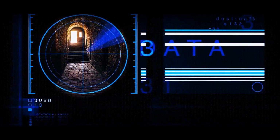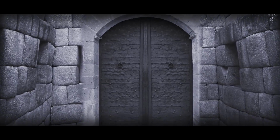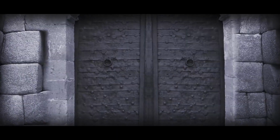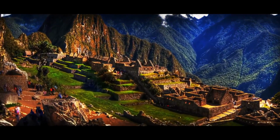Yet, the use of an endoscopic camera has confirmed the hypothesis that the stone blocks at the entrance are only there to close the passage. They are not there to support the internal structures of the building.